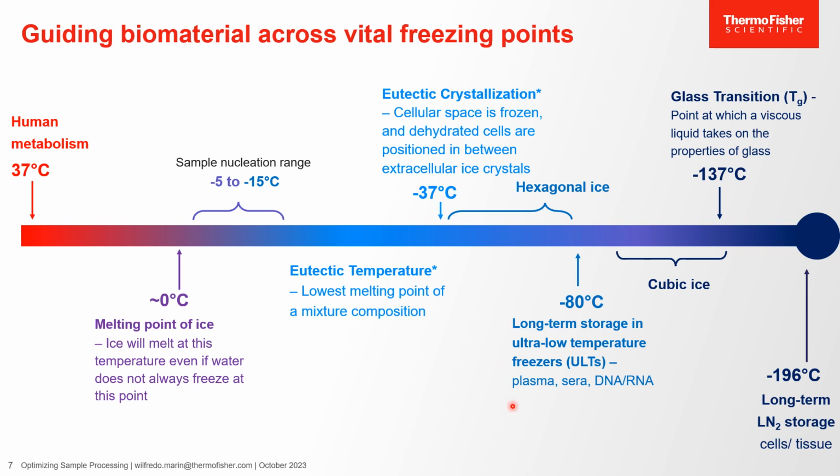And I often get asked as well, where do certain sample types belong at what temperature? And we can safely say, at least in my experience in a biorepository, we put a lot of our plasma and our sera aliquots in -80 degree freezers. And DNA or RNA can also work in -80. They take up space often, but they can work equally well and be stored long term at temperatures such as -20. In some cases, we were using cells or tissue.